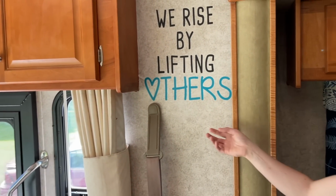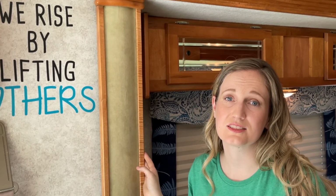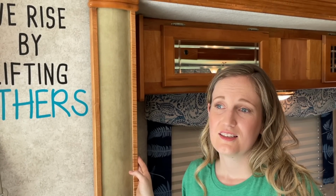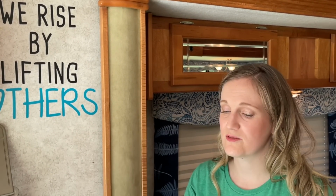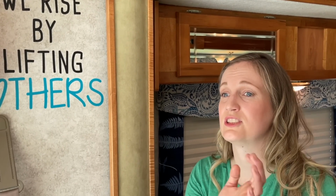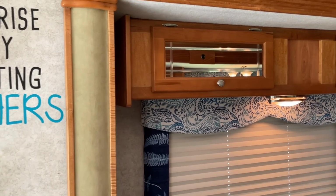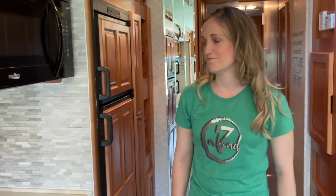And right here, we rise by lifting others. I really want my kids to think about others. I don't want them to have this entitlement. I don't want them to feel like everyone else is to blame and everyone owes them anything. I want them to be out searching for others to lift up, because that's how we find ourselves. So those are our little quotes.